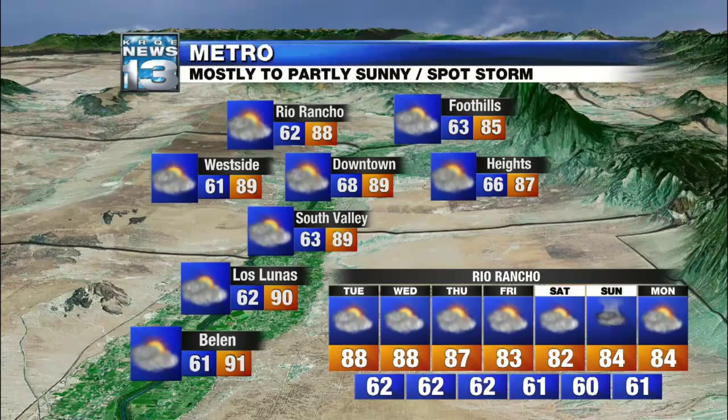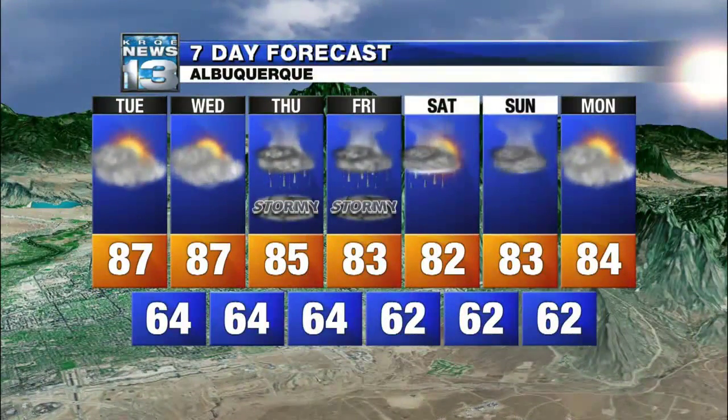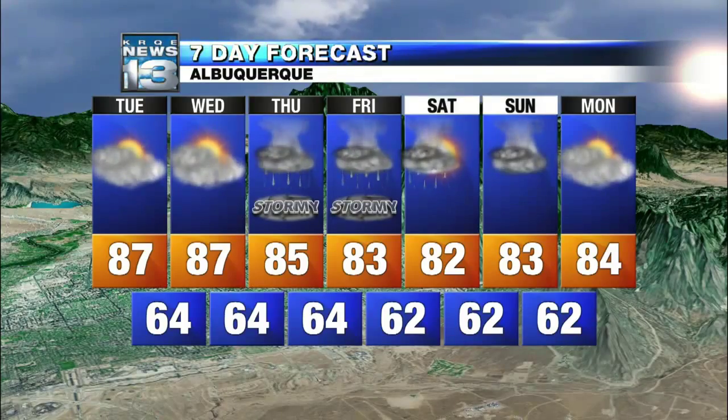In the metro, mostly to partly sunny skies. Could pick up a spot storm tomorrow, very much like what we're seeing this afternoon, but we'll really ramp up those storm chances toward the end of the week and the weekend as we see more of that moisture around, with temperatures returning to the low 80s.